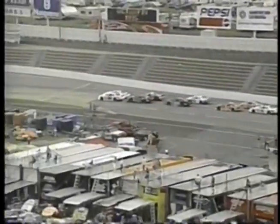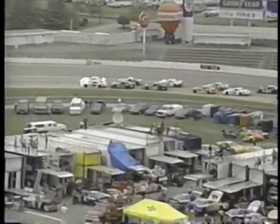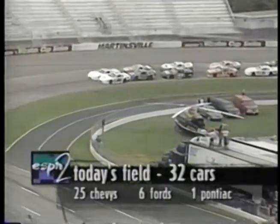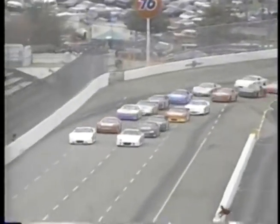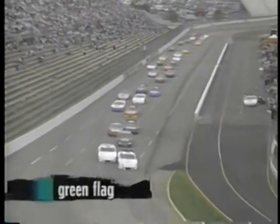What a tough break for the outside front row starter, Randy Renfro, with the North Carolina Sweet Potato Association Ford Thunderbird. Today's field, 32 cars. The bulk of them are Chevrolets, 25, 6 Fords, and 1 Pontiac. Rick Monroe waves the green flag. First of 200 consecutive laps here at Martinsville Speedway.